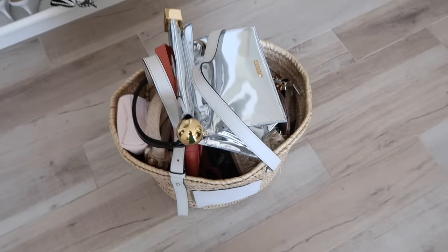We are starting off in this dress. I wanted to start with the hottest thing so I can get it out of the way. That's kind of like my method for batch shooting. So let's go.